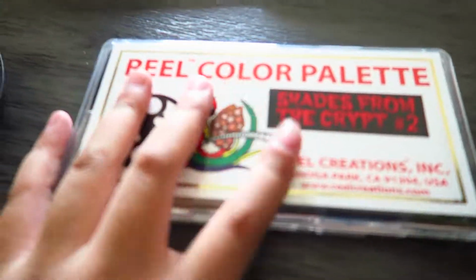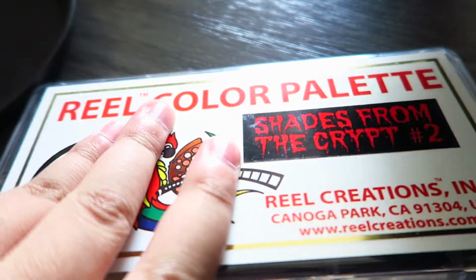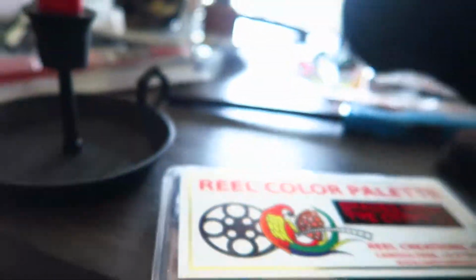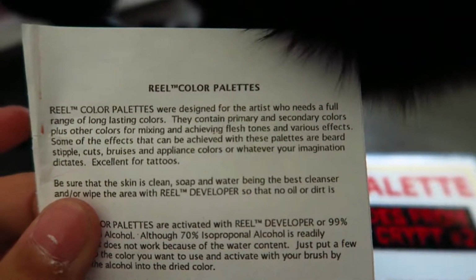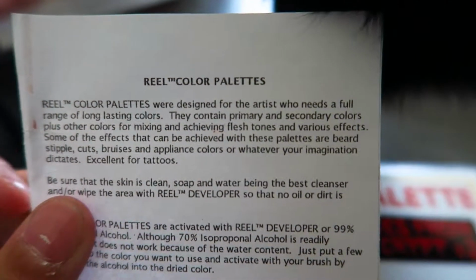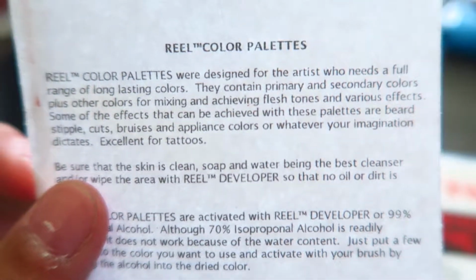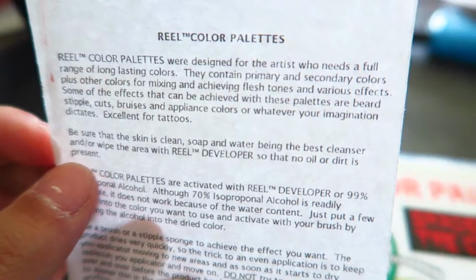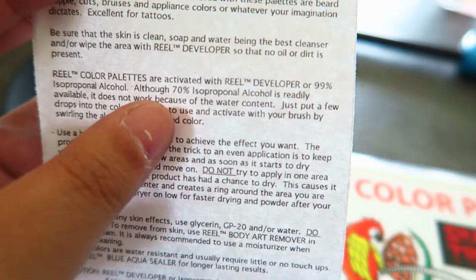Yeah, I just wanted to show that because I wanted to see what it was like too. And then here's the candle I was fixing up. It says here that they contain primary and secondary colors, plus other colors for mixing and achieving flesh tones and various effects. Excellent for tattoos. They're designed for all that sort of stuff. And then be sure skin is clean, all that sort of stuff.